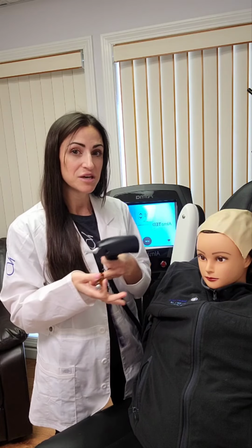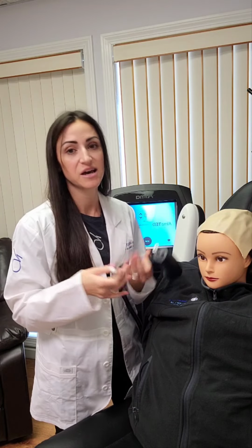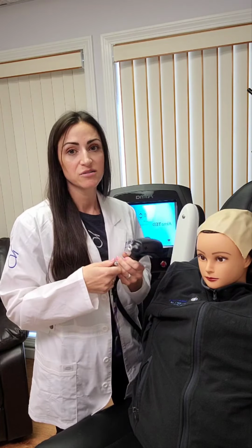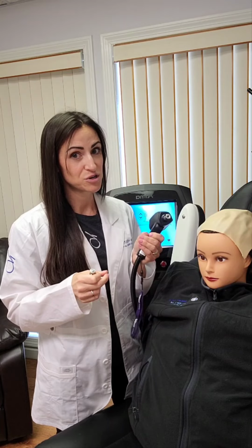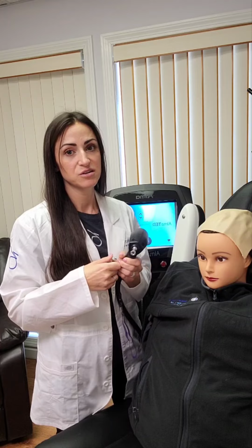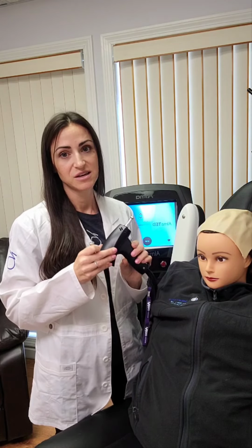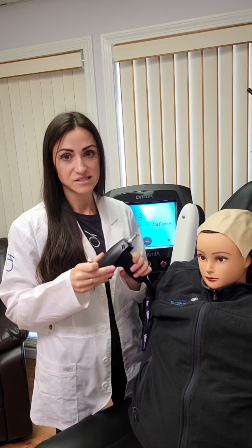We've actually seen some pigment come back to some people's hair as well, because you do have stem cells at the root of your hair that can be stimulated and actually restore color. So it has been amazing for our clients. We've been using it for quite a while. We were one of the first in the whole Northeast area to get this, and we have been loving it. Our clients have been loving it.